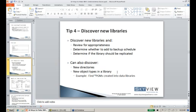But let me back up one time. Why would you want to know about new object types in a particular library? Well, I've seen people use this function to find programs being created into QGPL, save files being created into QGPL. I've seen this function allow administrators to know when program objects are being created into libraries that are designed to hold data and vice versa. So there's a lot of ways where you might want to discover a new thing. So let me show you how that works.